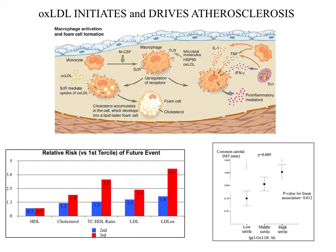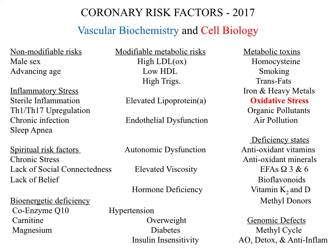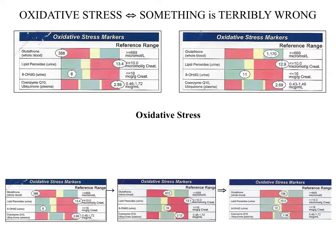So if you are in the upper tercile for oxidized LDL, you're 4.3 times as likely to have an event over, I think, 10 years as individuals in the first tercile. So oxidative stress is the key driver. So what we need to do is measure oxidative stress and deal with it. Oxidative stress means something is terribly wrong, and we can measure it.